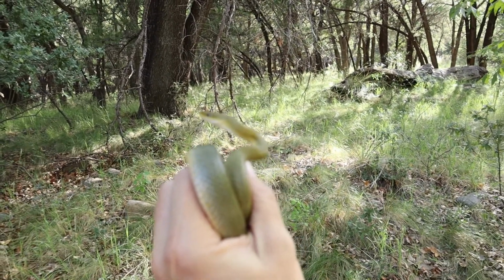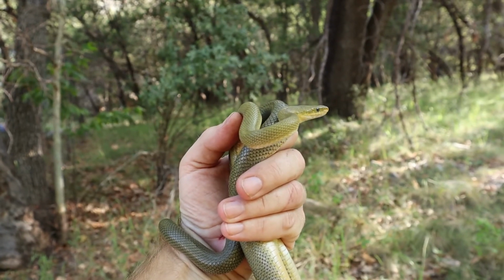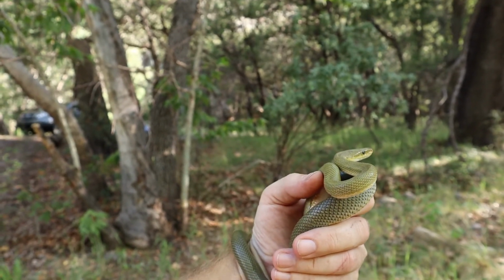They don't get much cooler than this, to me. If you know me, I'm a huge rat snake fan. This week may have started off slow, but guess what, man? This right here is a good way to end it. Green rat. Oh my goodness. How awesome.